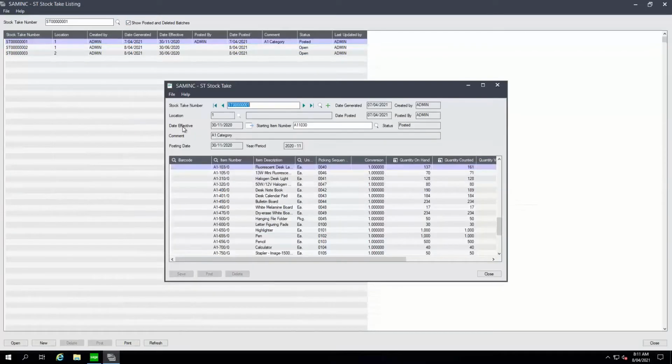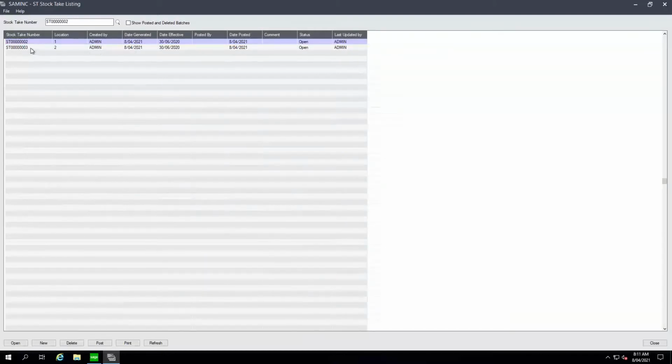I can go back and double click on that and open it up and have a look at my counts, the counts that were entered. I can't do anything with it, obviously, because it's been posted, but I can review it. I can print it out. I've got all the reports. So I'll have all the history of what my actual counts were. Quite key, quite important. So let's go and have a look at the worksheet itself.